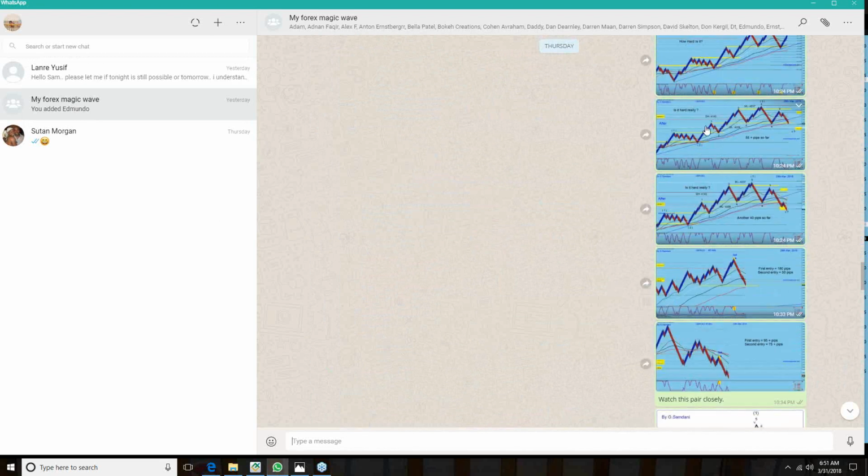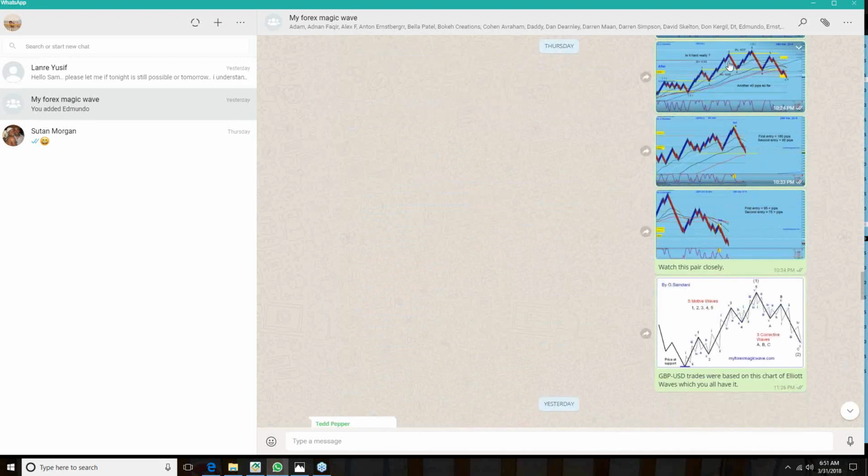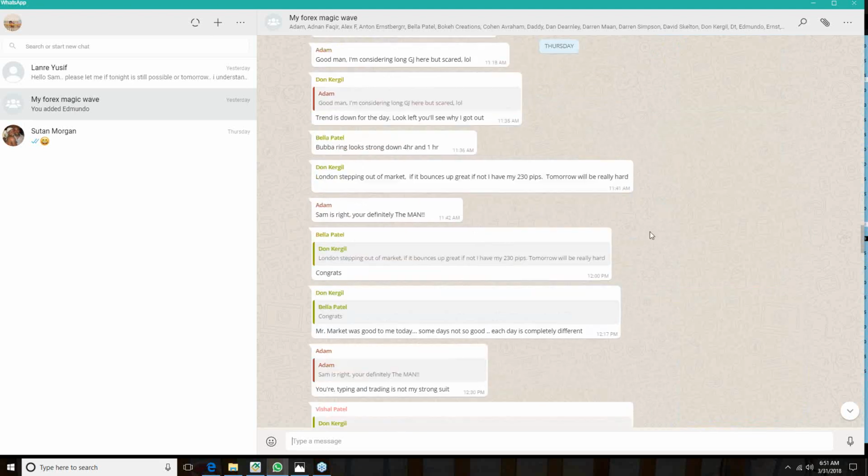See this pound USD chart I made, basically this one, and then it played out like that. It is based on the knowledge I teach. It's 1, 2, 3, 4, 5, ABC correction. Same thing here, 1, 2, 3, 4, 5, ABC correction. Once you learn these Elliott wave or money patterns, things become easy, and you can see exactly what's happening.